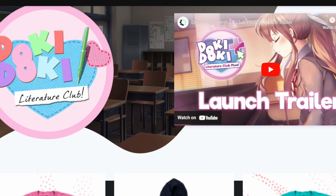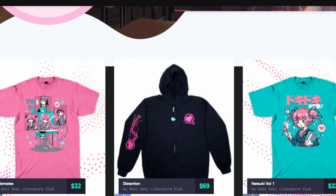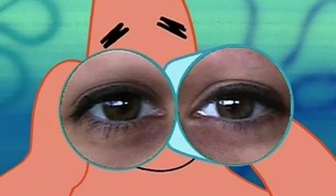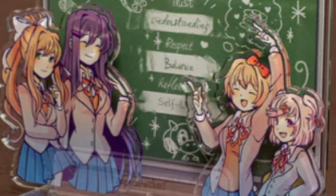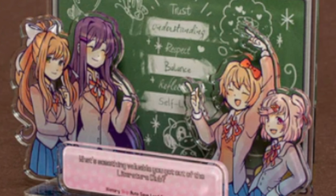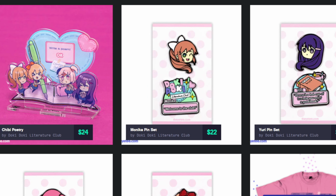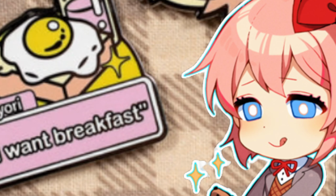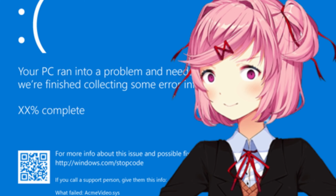The Yeti, which I think has been a loyal supporter of the Doki gang for quite a while now. They focus mainly on t-shirts and smaller accessories, and as you can see, a lot of this stuff is sold out. I like this chalkboard thing. I've never seen it before, but that just stood out to me. In Doki tradition, we have more pins. Wouldn't be a Doki merch collaboration without pins. Like how Sayori's is I want breakfast, nothing more, nothing less. And we got some pretty iconic sayings from Natsuki.